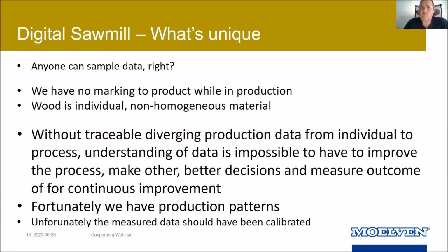So if we don't have traceable divergent production data from individual processes, understanding of the data and how to improve the process to make better decisions and measure the outcome for continuous improvement would be really hard. If you don't know which meter can relate to which log, how can you then improve? So for us in the digital sawmill, fortunately we had production patterns, because the lengths of logs are individual as well. So from the timestamps of entering a machine, you could see which log it is and see the time patterns.